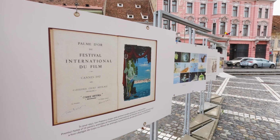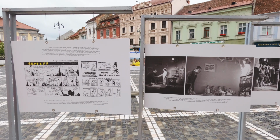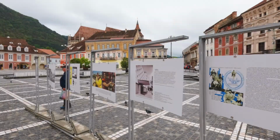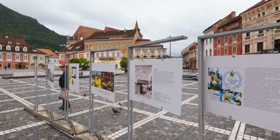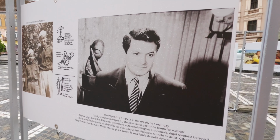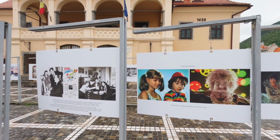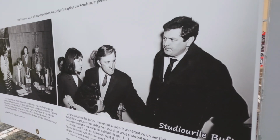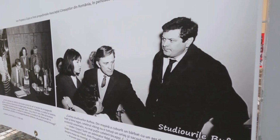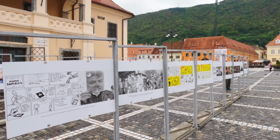When I was in Brasov, the Council Square hosted a tribute to Ion Popescu Gopo. He was involved in the entertainment industry as an animator, an actor, and a film director. This was quite a tribute to an artist who must have been well respected in Romania. He won awards at the Cannes Film Festival and worked with some of the top names in Hollywood. Gopo died in 1989 at the age of 66.